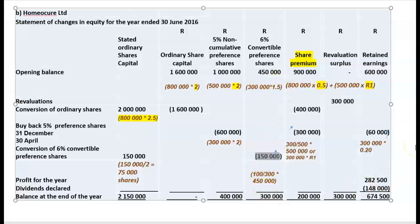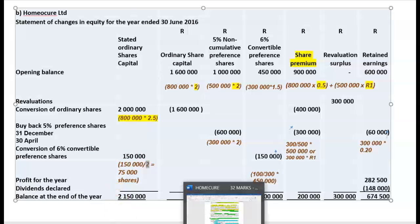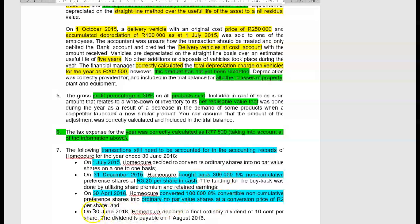When I convert one class of share into another class of share, I just move equity between those classes of shares. So whatever I'm going to take out here, i.e. 150,000, I'm going to add in my stated or declared ordinary share capital account, 150,000. Now, I've issued to those shareholders ordinary shares of 2 rand each. So how many ordinary shares have I issued? I've issued then 75,000 ordinary shares in order to make good for the 150,000 share capital, which I have converted.